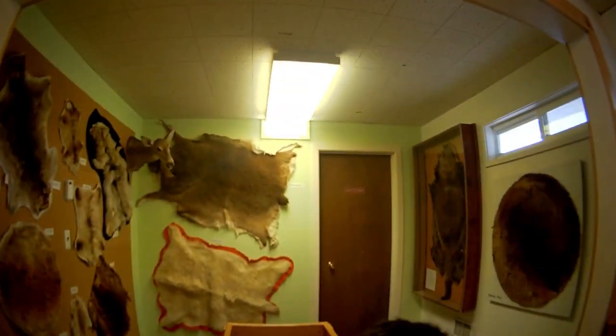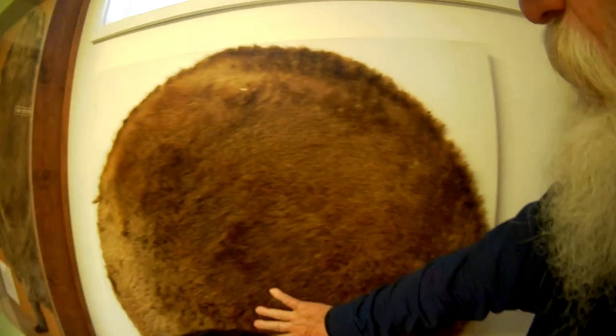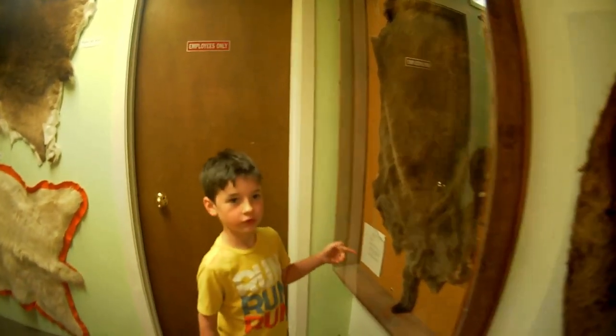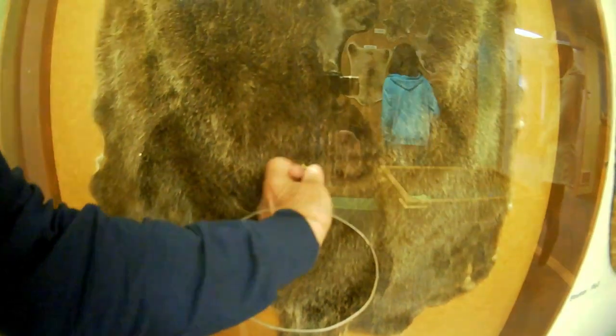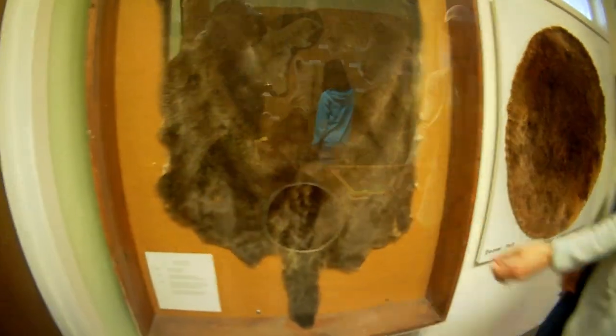Okay, so you can touch the animal skins in here and see what a beaver feels like. This is a beaver. This is what it feels like. Ooh, that kind of feels like your hair. This is so soft. Wow, feel that, Michelle. That feels like a mink.